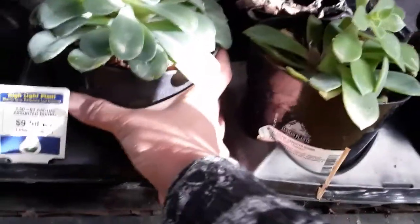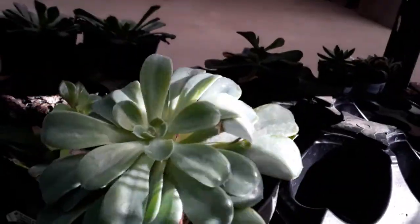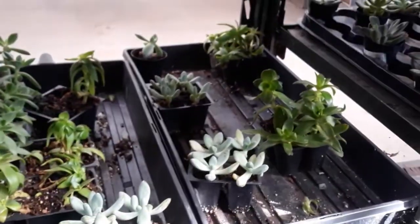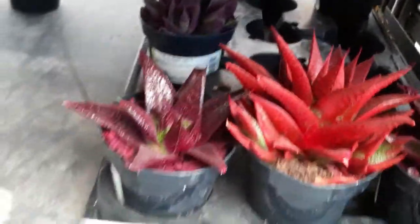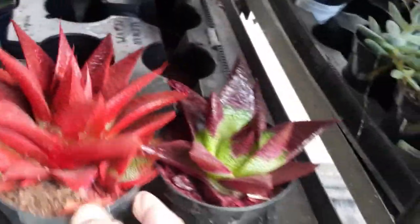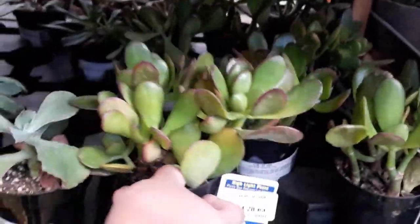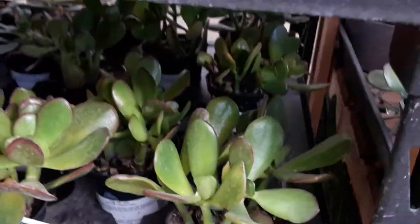Ito, cheap din. Ito is $9.99, but I think this is too expensive. Ayan, $9.99. So, ito yung maliliit na mga 2 inches lang. Ayan siya. So, also in this here. Ayan. They also have this one. But guys, this one is not a real color. They usually paint it. So this is $5.48. Have a jade here, but this is $4.28.